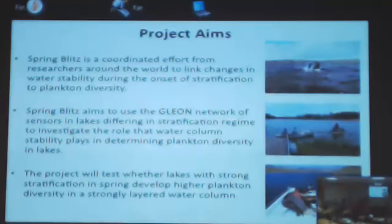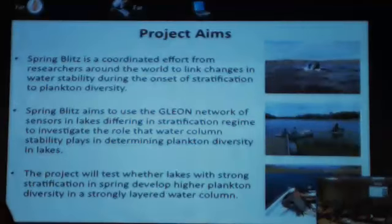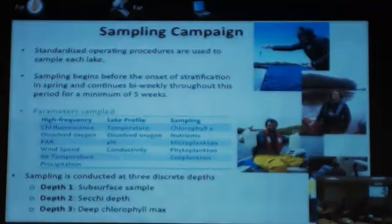And we said, let's coordinate this. Try to link water column stability to phytoplankton diversity. Particularly, the idea is that the more structured your water column, this is back to Hutchinson's paradox of the plankton, the more structure, the more diversity. If we break up that structure, the less diversity. Let's see if that drives succession in the spring to the summer. So these are the lakes that we did this in.